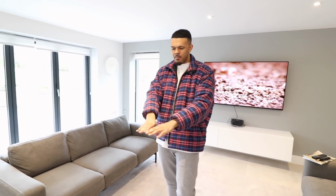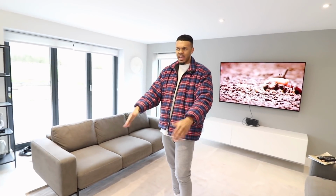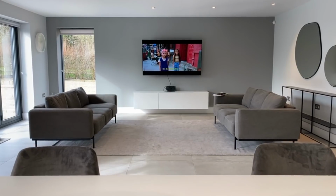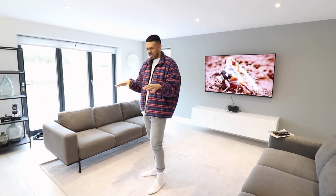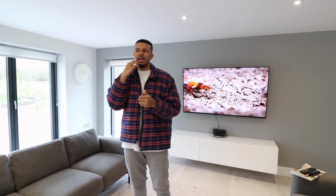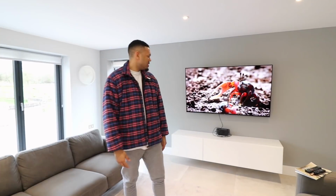We did plan on getting a bench to go here so that it still kept the area open, and if you were sitting at the dining table you could still see the TV in the back. But we're actually going to get two armchairs instead that we'll put in the middle. We got the same TV this end that we have that end. We've had the TVs for probably about a year now. We got them pretty soon after moving in, which were the Sony AF9s, which at the time were Sony's top tier. I don't know if they've released any new ones yet or not.